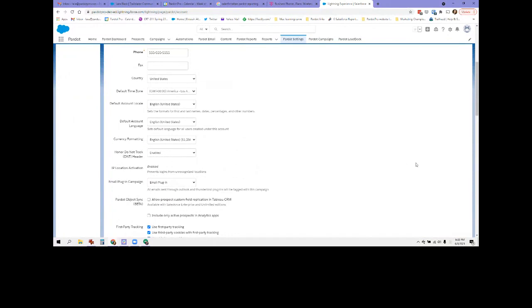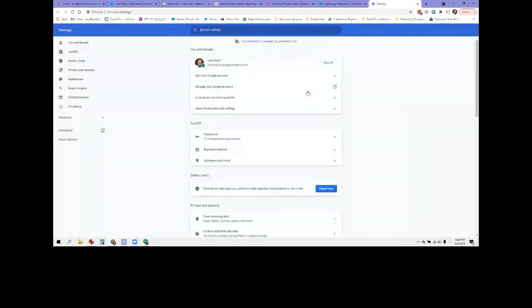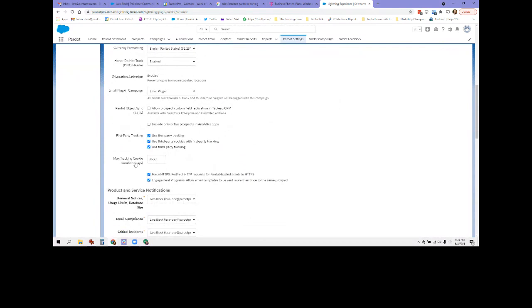So basically as you're using Chrome, you can customize Chrome, or Firefox, or any number of the browsers, and you can set up your privacy settings. I can come into my settings and set a do not track command. Then when I visit a website, it will honor the do not track settings, and I can also disable it. So if you're wanting to be on the up and up and not track people proactively, you leave it enabled. There's another setting, the max tracking cookie duration.